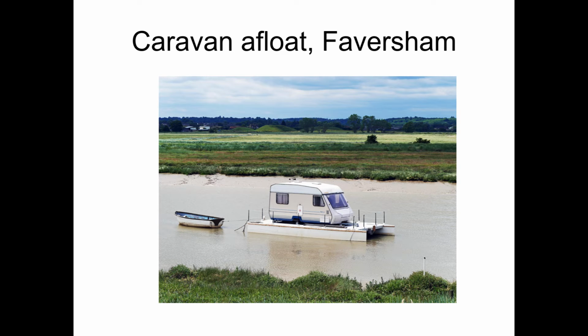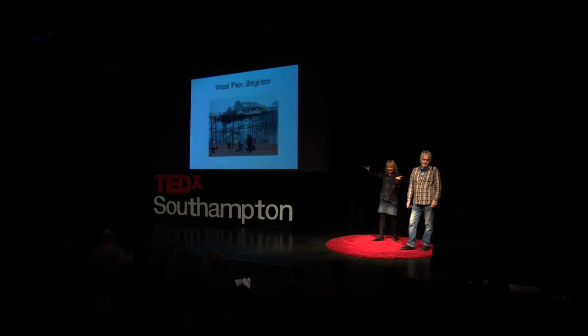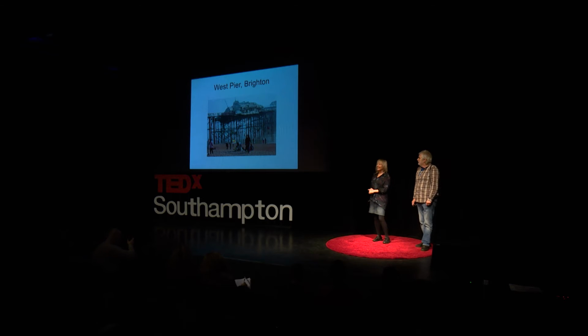And what we love is celebrating individuality. And we don't know why that was there, but I'm glad it is. Pier. This is quite quick. Hurry up. Yeah, that's West Pier. It's not much of it left.